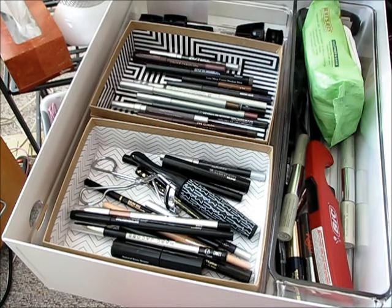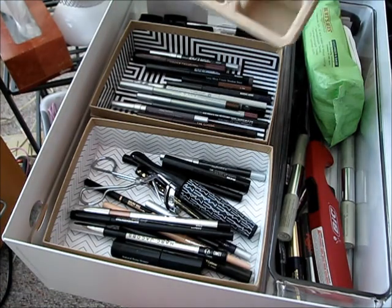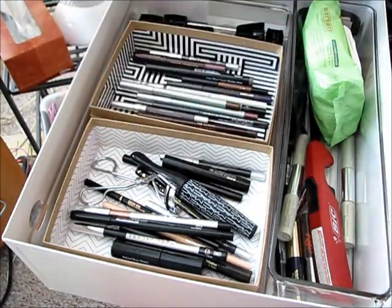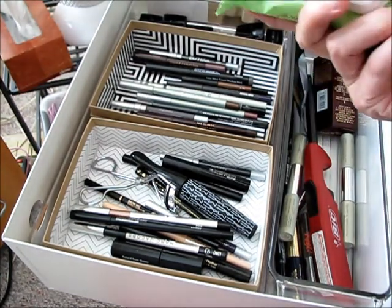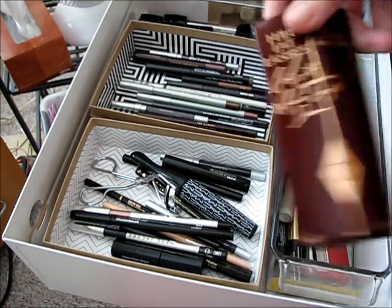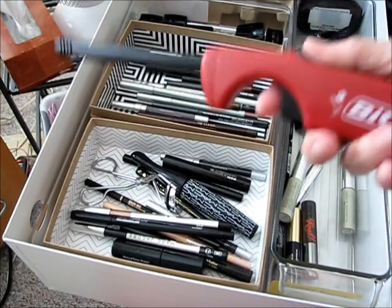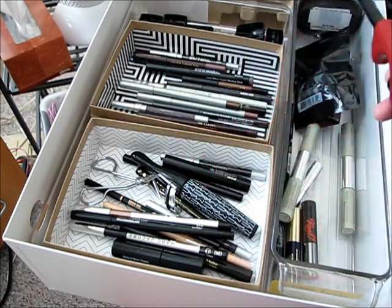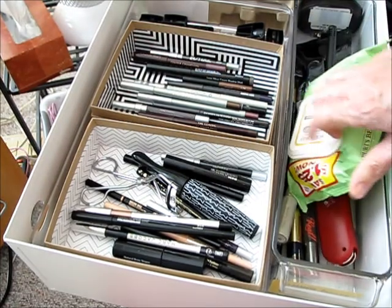Here's another container that I think something weird came in, and I saved it because, you know, someday something may fit in that. I'll just recycle it. Here I have my Burt's Bees I use to remove boo-boos. I have a backup Charlotte Tilbury mascara. I have my giant Bic. Every girl needs a giant Bic, you know what I mean? And this is for my candles. And I have other mascaras that I don't really like.